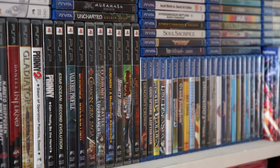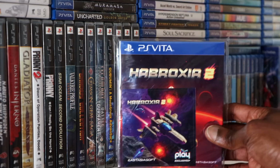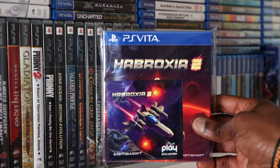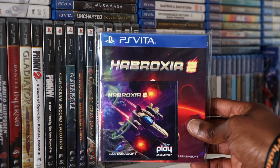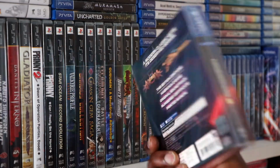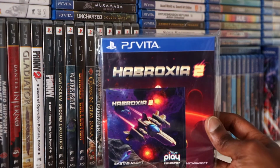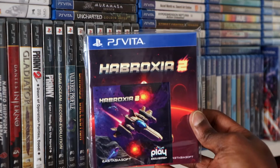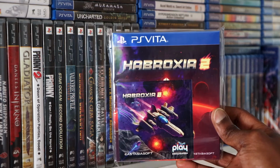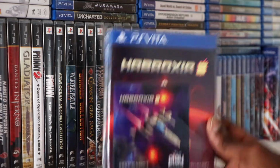Okay, now we're moving over to the Vita, right? So all the Vita madness just had me looking into some of the best shmups on the Vita, and Habroxia 2 was definitely one that popped up. I have the download of the first one, but I'm still trying to chase the physical first version of Habroxia. But definitely picked up part 2, and this is a really cool special edition from East Asia Soft. So definitely check that out.